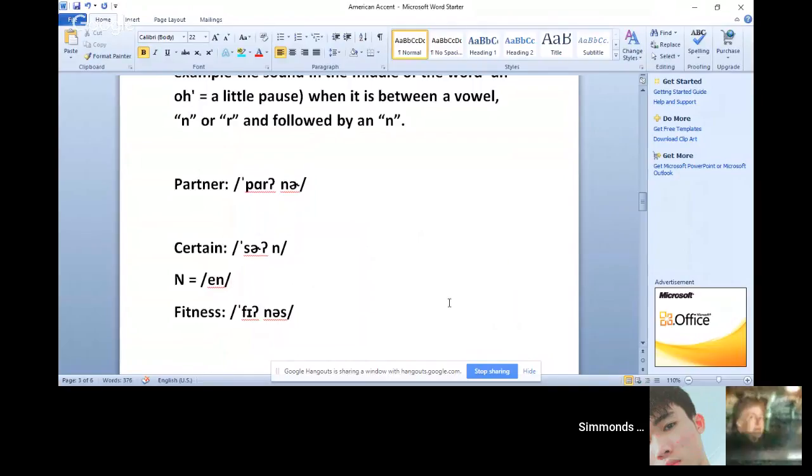Garden. It doesn't even have like the R sound. I mean, it does, garden. Let me listen to this quickly. Hold on, I have to turn the volume up.